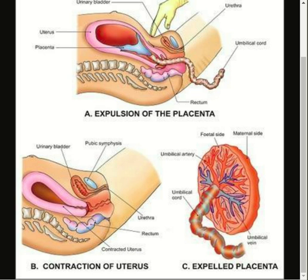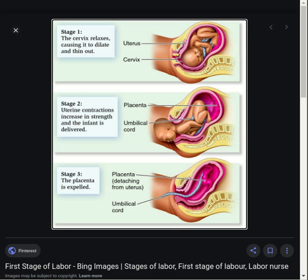If the placenta does not birth spontaneously within 30 minutes, it is considered retained, and the obstetrician may attempt manual removal. If this is not successful, surgery may be required. The placenta and its attached fetal membranes are called the afterbirth, and it is important that the obstetrician examines the expelled placenta and fetal membranes to ensure that they are intact. The removal of all placental material will prevent prolonged bleeding after delivery.